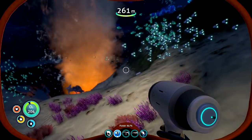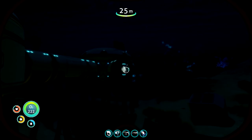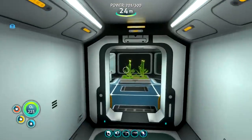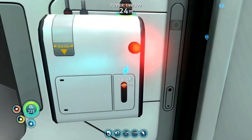If there is, it's really well hidden. Okay, so we're back home after just a basic life pod visit, really. No new blueprints or anything, but I got another radio message just as I was coming home. So we'll go again. Why not?